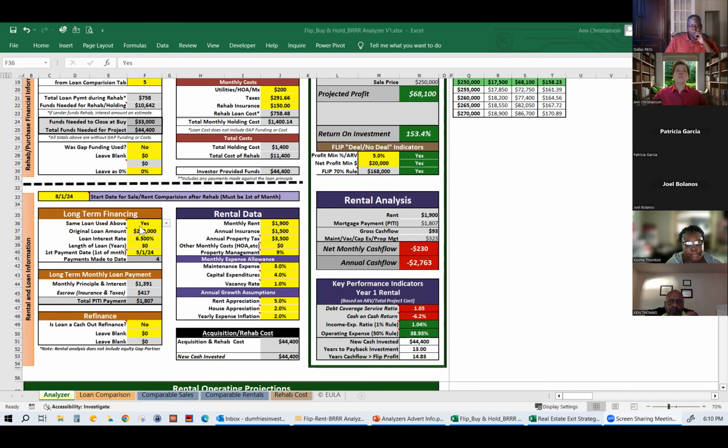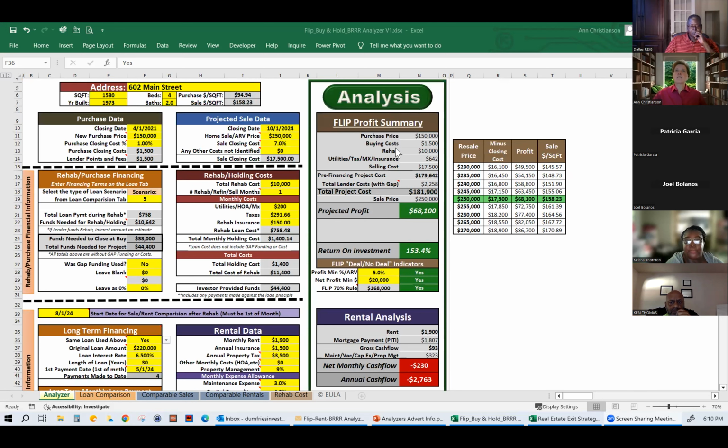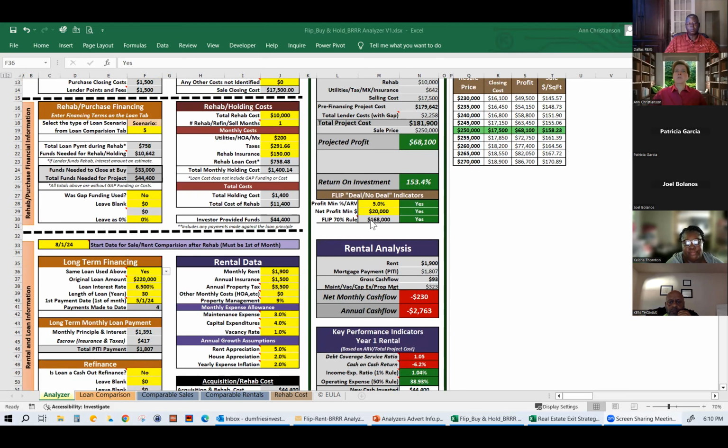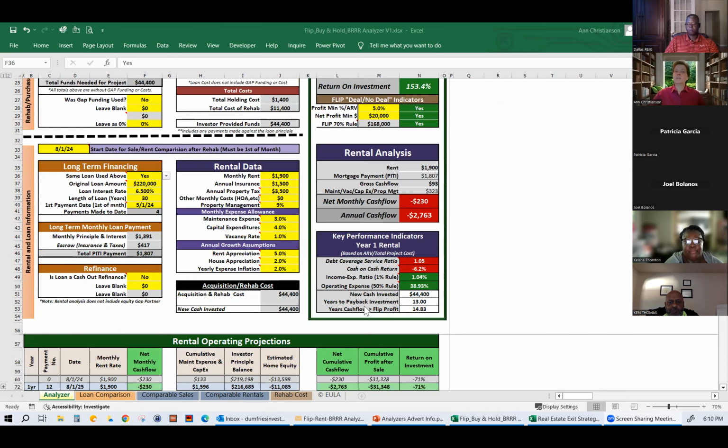And then once you fill in all of these yellow blocks, what that provides you over on the right is your summary of your flip, to include your deal to no deal indicators. And we've tried to make this flexible enough that you're able to put in what your particular goals are. Down below the flip is where you now have the analysis information for a rental and also the different performance indicators that come with that. I'm hitting this very quickly because I have about 7 examples that I'm going to run through so that you can see all of the capabilities that this tool can provide and the information that it delivers to you.